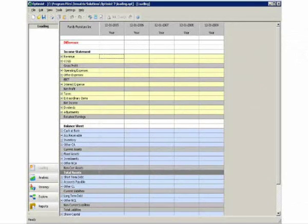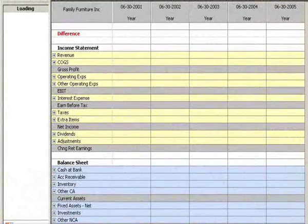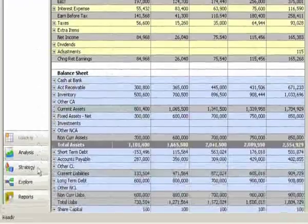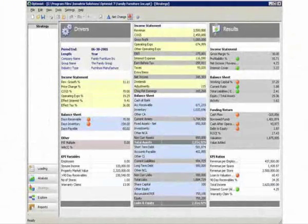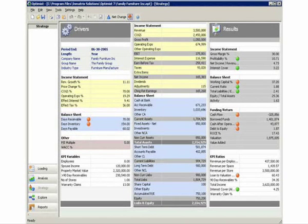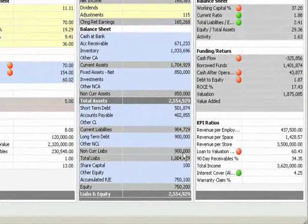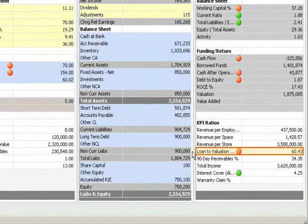To get ready for our meeting with Jackie, we simply load Family Furniture's financial numbers into Optimist. The dashboard display gives a snapshot of all the key financial performers, leverage and servicing numbers, how Family Furniture compares to the industry benchmarks, security information, and loan-to-valuation ratio, in this case, 60%.